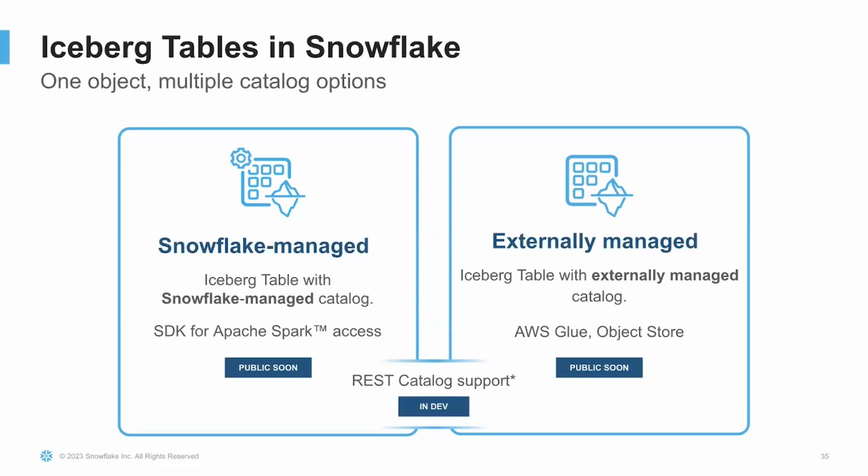Furthermore, we will soon be adding support for Iceberg's catalog REST API. With the REST API support, Snowflake can read Iceberg tables from any REST-compatible catalog, and REST-compatible engines like Trino, for example, can interact with Snowflake-managed Iceberg tables.